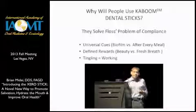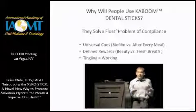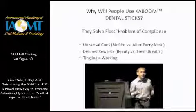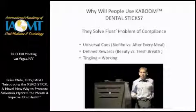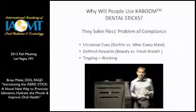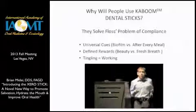Secondly, this is when people are already thinking about freshening their breath. They're already thinking about pulling the cilantro from their meal out of their mouth. And third of all, this isn't something that we need to retrain or re-educate the population about. Every restaurant in the world has toothpicks sitting at their cashiers, and most people overseas have them sitting right on their table. Defined rewards. Claude used beauty.